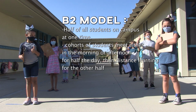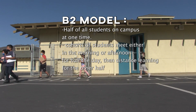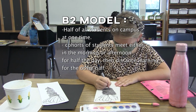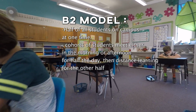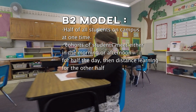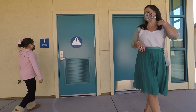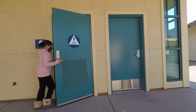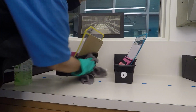In the B2 model, only half of the students are on campus at one time. Students will be divided into cohorts. Cohorts will meet on campus during part of the day, morning or afternoon. When not on campus, students will be distance learning during regularly scheduled school hours. Classrooms, restrooms, and other shared spaces will be disinfected by custodial staff between morning and afternoon groups.